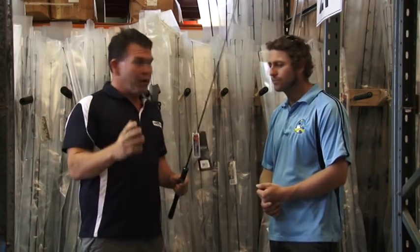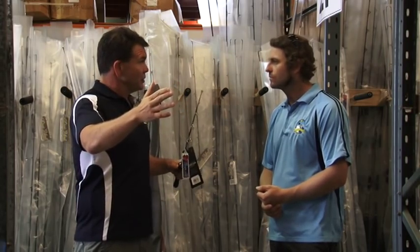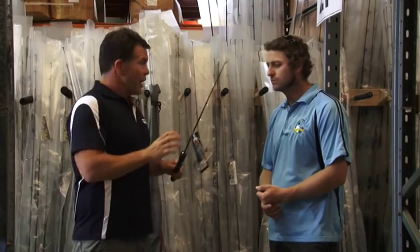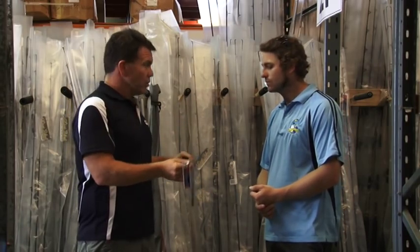So a kayak rod number one needs to be 6 feet and under. I would say 4 foot 6 to 6 feet would be the best. And then we need to look at some other areas of the rod to make it better to use for that sort of form of fishing. It has to be light.